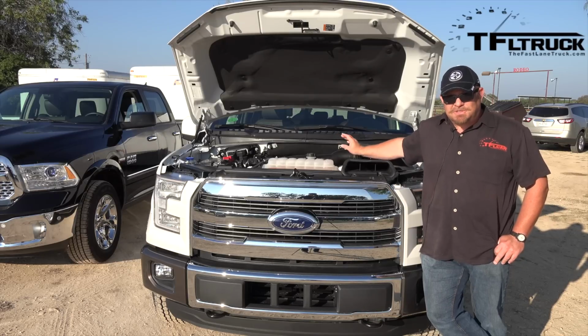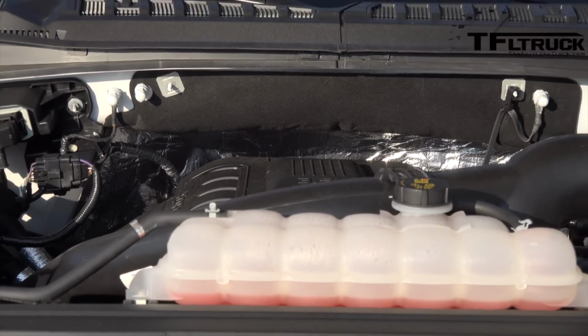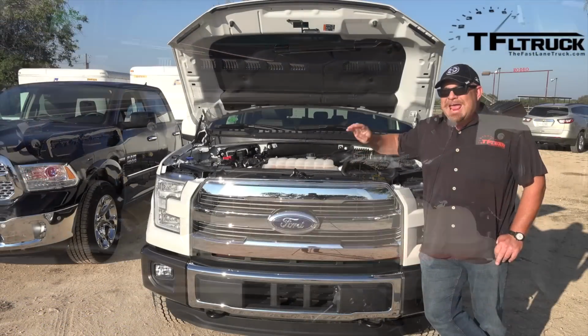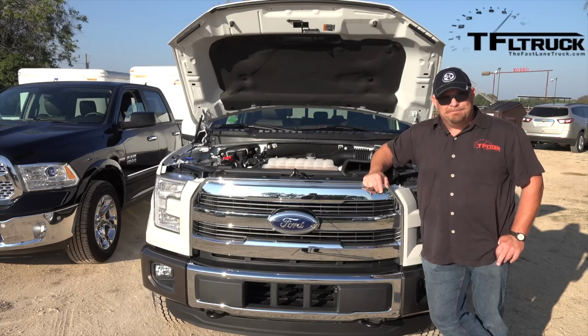Folks, we've driven this engine before, so we know what it can do. This is the 3.5 liter EcoBoost twin turbocharged V6. It puts out 365 horsepower and 420 pound-feet of torque, and it's hooked up to a 6-speed automatic transmission.